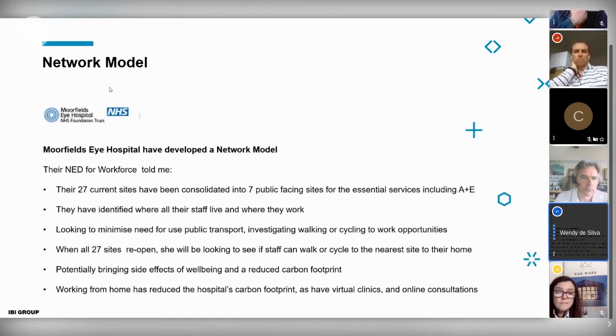So what this does, as Neil said, active travel is really good for your health and well-being. And of course, minimising transport and carbon emissions is really good for the planet. So when we actually come back to work from the whole 27 sites, any opportunities that there are to work differently with people going perhaps to different buildings will be something that they'll be looking at, which I thought was really fascinating.